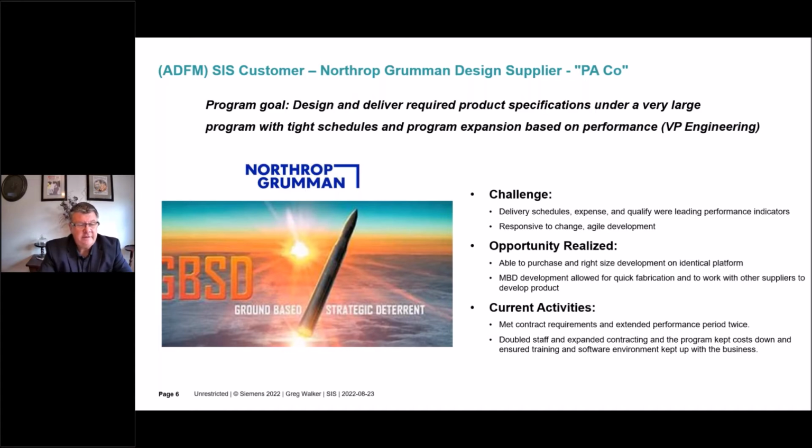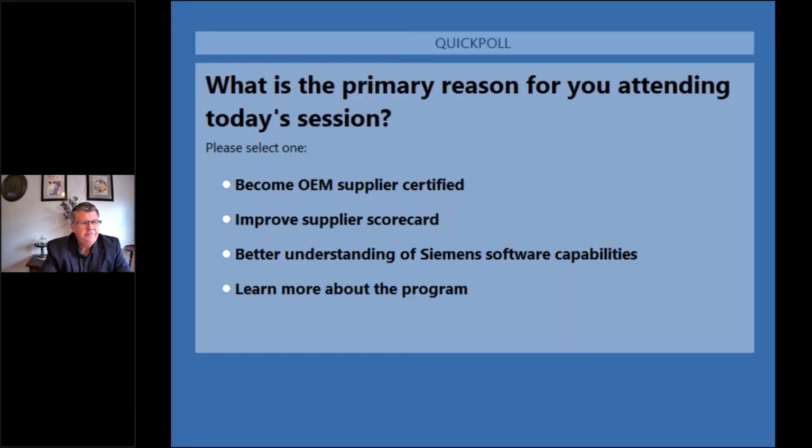So what's happened over the last several years? They met their contract requirements and extended performance period twice. They doubled staff and expanded contracting in the program and kept costs down, which was pretty important to them. SIS, we ensured their training in the software environment kept up with what their requirement was on their business. So very successful. So we're going to go to live poll question number 2.